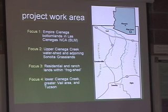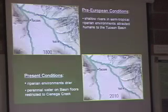And because of the nature of those threats and the way we want to solve them, we've expanded our focus also to include the lower part of the stream. There's perennial stream, and I'll show you down here towards Vail, and also into Tucson, because of the way we want to solve the exotic species problem.